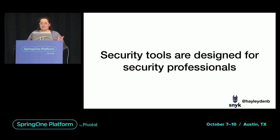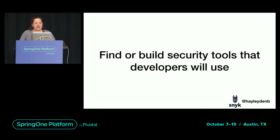Security tools are designed for security professionals, and they don't necessarily nicely fit into the developer's workflow. They aren't necessarily developer friendly. And if you have a security tool that you're not using, it's not worth it. It's not a security tool. Just because you have a lock on your door doesn't mean that your house is secure if you don't lock the door when you leave the house, right? It needs to be something that you'll use. So the challenge is to find or build tools that developers will actually use, and then for the security professionals to help them adopt it.